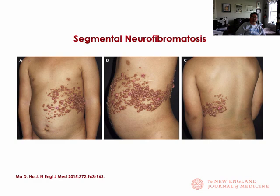This is neurofibromatosis. This is another thing that goes along the dermatome. This is not an inflammatory process. It's not painful or anything like that. This is the neurofibromatosis, same disease as Elephant Man, if you know that story.